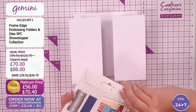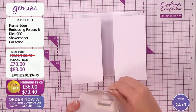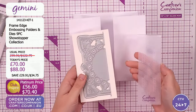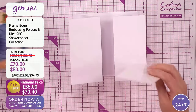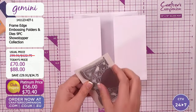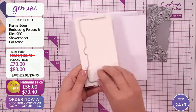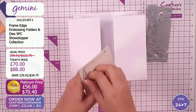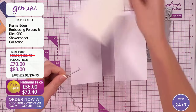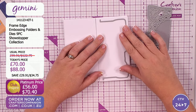Now, I have to say, of all of the ones we've got, the Art Deco has kind of become my go-to. I just love this filigree pattern in the corner. It's that filigree, isn't it? It is, yeah, it's really popular. So remember, you've got the inner dies, but then you've got the outer dies. So what I'm going to do is take each of these cards, use that fold-back gatefold style, but have that outer pattern cut.